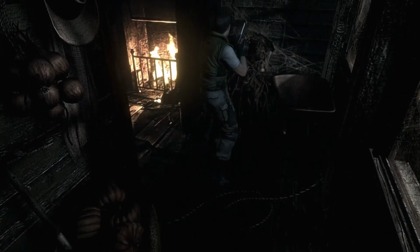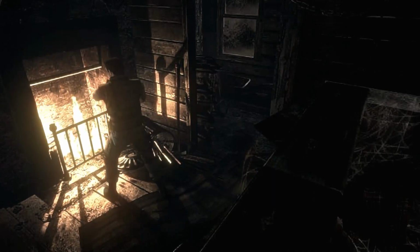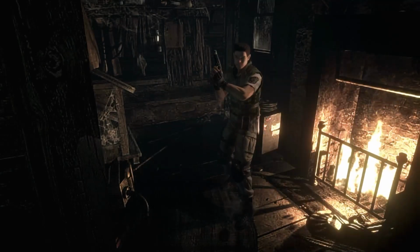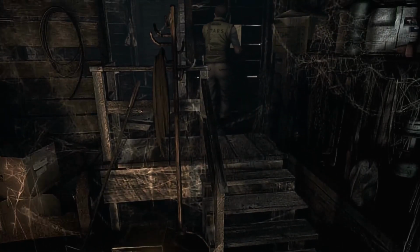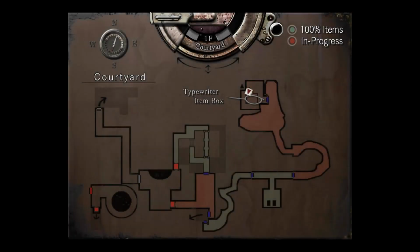Kind of old and rusted, falling apart. I would say unused, but there's a fire. Fire looks fresh. Yeah, this place would look abandoned, except we got a nice, fresh new fire. Oh, this looks like something. There's a map of the courtyard. Yeah, I'll take the map.